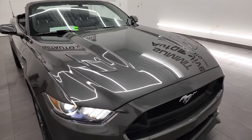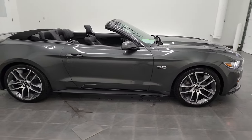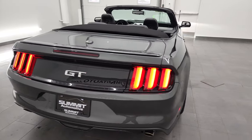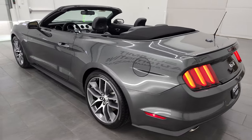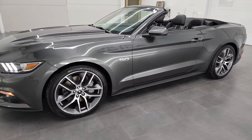And I would highly recommend this Mustang from a quality and condition standpoint. And I did promise I'd do a final walk around here. But I would highly recommend this 2017 Ford Mustang GT Premium Convertible in magnetic gray metallic from a quality and condition standpoint. Very nice car. I didn't see any imperfections on it.